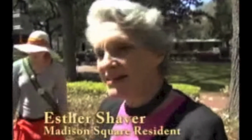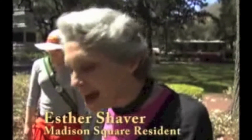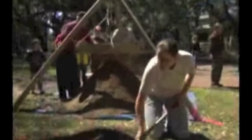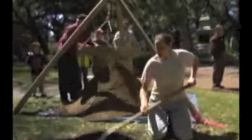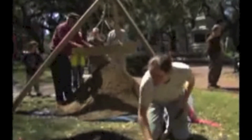I looked out the window and I saw these funny looking things, and I came out here and said, my goodness, what's going on? And I was fascinated to see what they're doing here. This is great to have all this Revolutionary War stuff that went on right across the street from your house, and they're actually finding things. Quite a find it is, too.